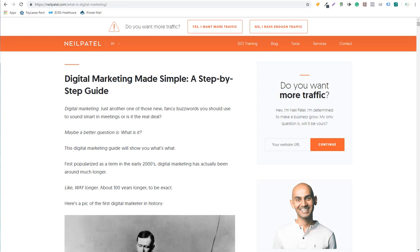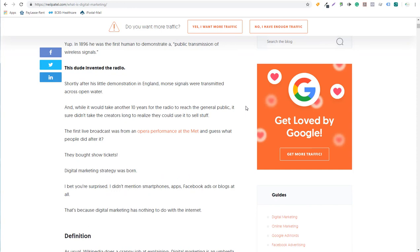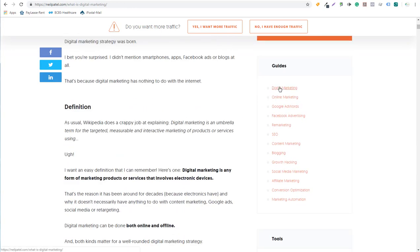But he has these really long guides. So here's one, Digital Marketing Made Simple, a step-by-step guide. If you scroll down, he has guides for digital marketing, online marketing, Google AdWords, Facebook ads, remarketing, SEO, content marketing, even more down here. I would highly recommend going through as many as possible, even if you say, okay, I'm going to read one of these per day.